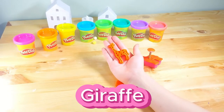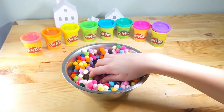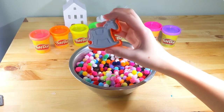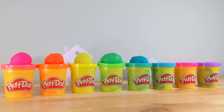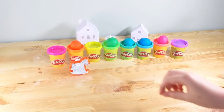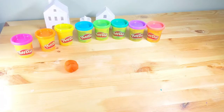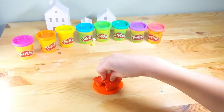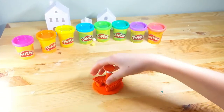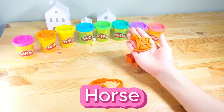Wow, we made a giraffe. Now let's go to our next creation. Get your Play-Doh ready, we're making a horse. How about the color orange? Wow, looks amazing! This is horse.